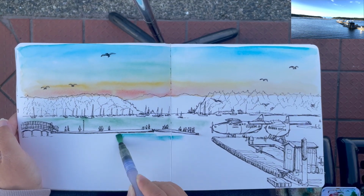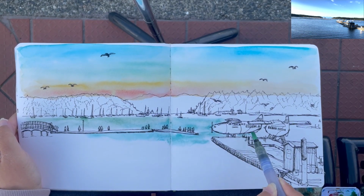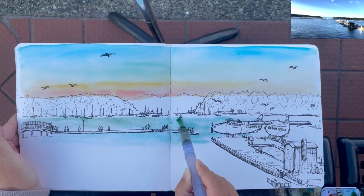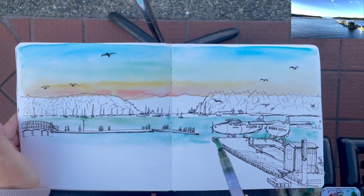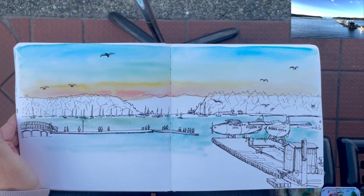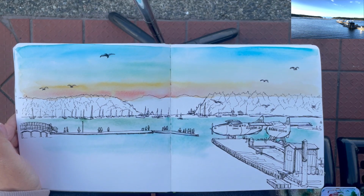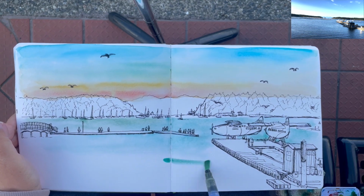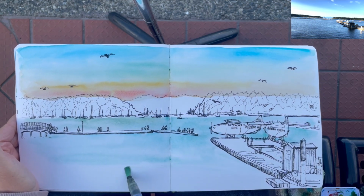And now I just wetted the water area with clear water and am doing wet onto wet, these soothing colors of blues and turquoise, by playing with cerulean blue and a little bit of Hooker's green. The first layer of water should always be a very transparent wash of blues, greens, and turquoise colors, depending on the situation.